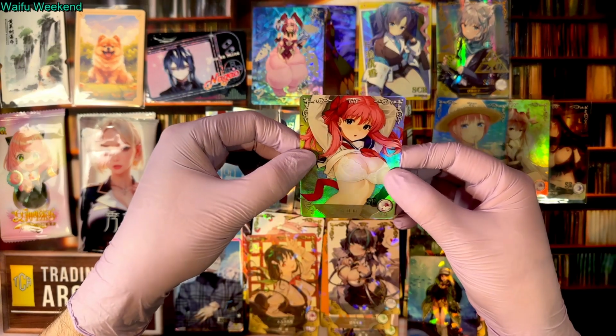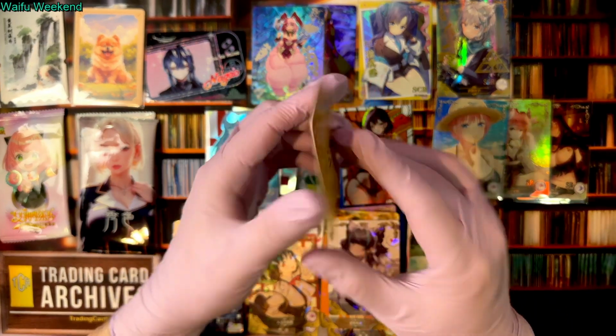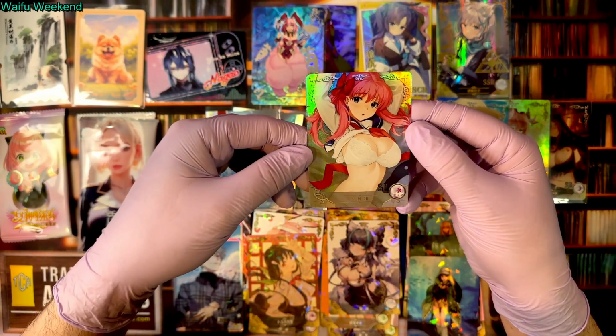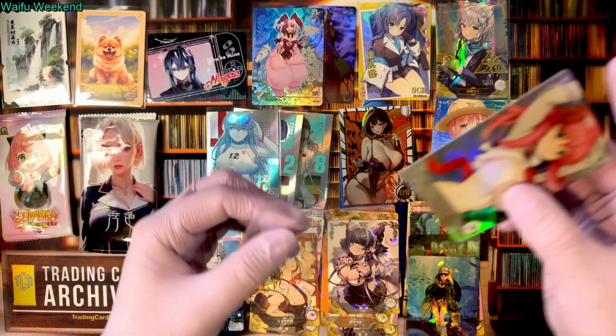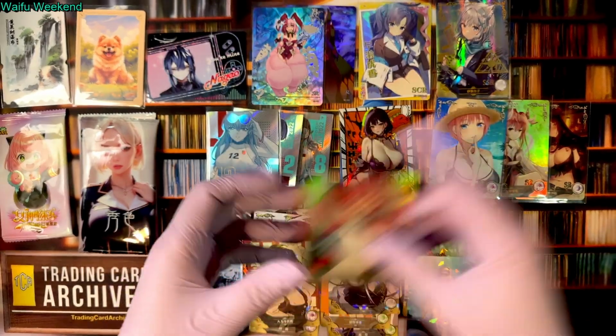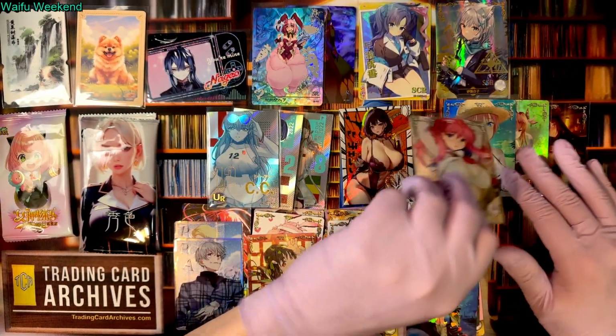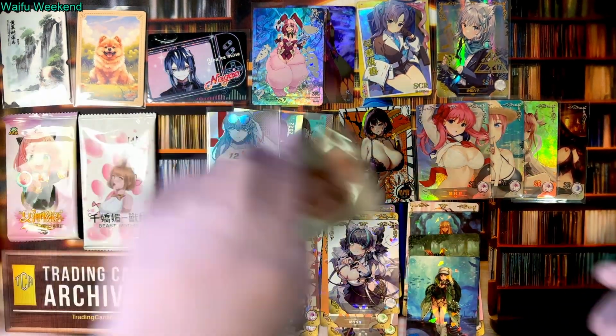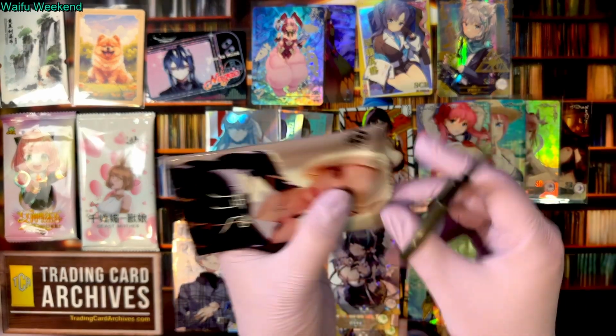And we got an SR here. Nice looking. Okay, no. I'm always hopeful it's going to be a Miss Makima card, but it never is. She's from Chainsaw Man. Okay. Now we'll pop open one of my personal favorite sets.